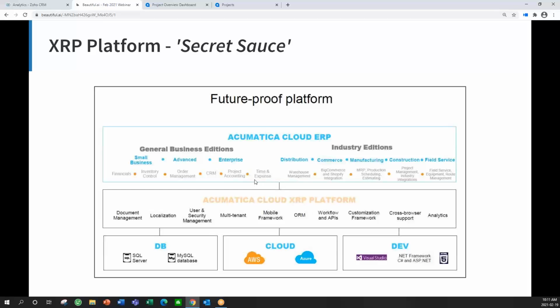Some of the tenets of Acumatica's Cloud XRP platform are localization, so French language, Spanish language, tax compliancy for Canada. So we meet and understand all of the PST and the HST and the GST and all the CRA reporting requirements and all the EFT banking requirements. So there's a Canadian localization package, full document management, no limit to the number of companies, no limit to how you group those companies, full intercompany accounting, multi-currency, consolidated financials across your group of companies.